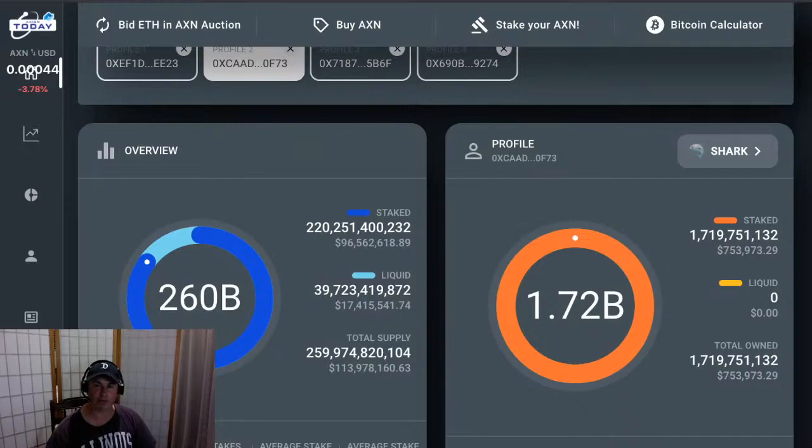I'm expecting it to be quite bullish, but we'll see. It also depends what's happening with Bitcoin and Ethereum at the time. If Ethereum moves back, people tend to sell altcoins. We did have a bit of that timing happen as well for VCA number 8.